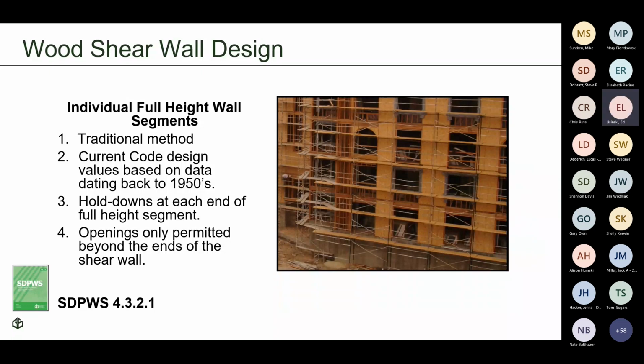That's your traditional method. That's your current code. It goes back into the 1950s, but you have a hold down at each end of the full height segments. And then openings are only permitted beyond the shear wall itself. So when you have windows, when you have doors, you've got a shear wall panel and you hit a window or a door and that stops. You need a hold down at both sides of that, right? Some way to hold that down. We'll get into these a little bit more.